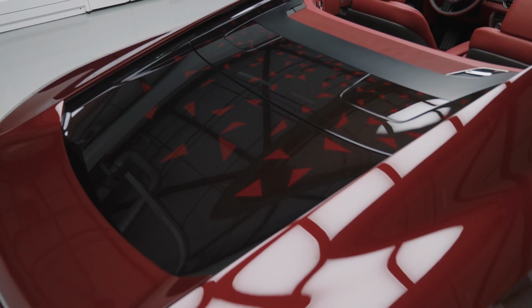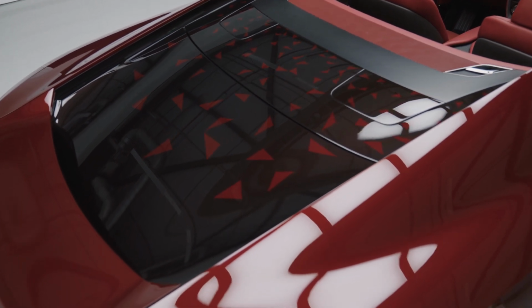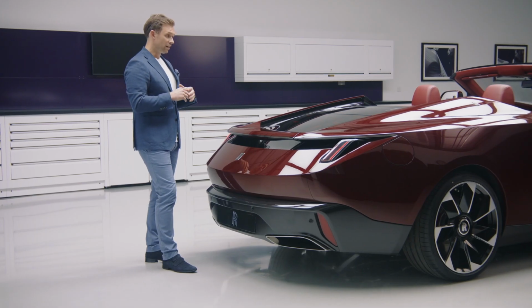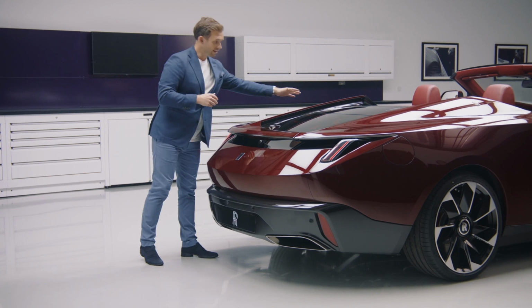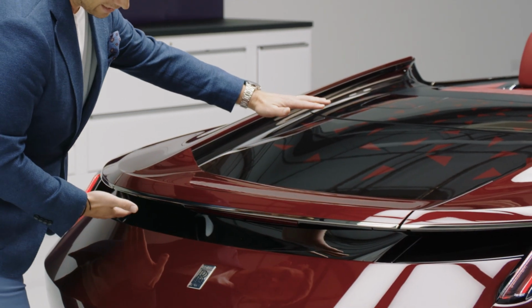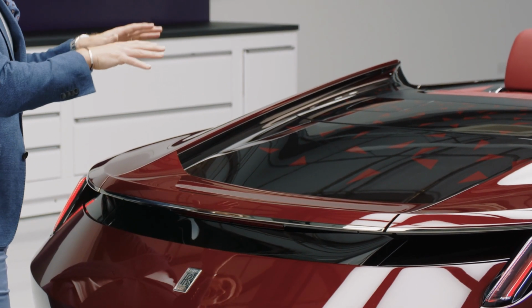This is, of course, a driver's car, and therefore there are demands aerodynamically placed on this rear area. Now, we were able to, let's say, develop and work with these demands by creating an aerodynamically sculpted profile in this rear deck area, which together with this floating element here provides the downforce for the car when it's traveling at speed.